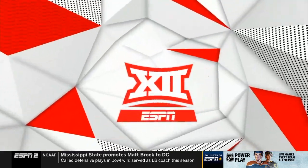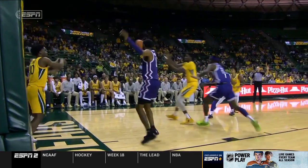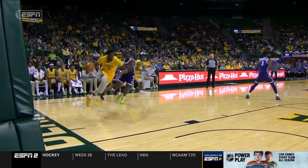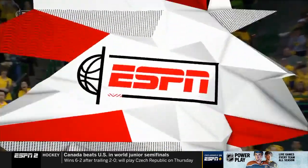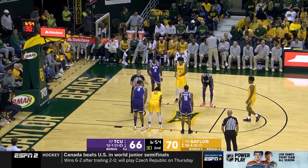Watch this little peekaboo here. Metal Mark Lemon couldn't have done it any better. Puts it under his shirt. He actually didn't. That would be illegal.